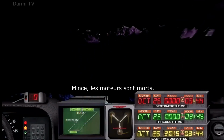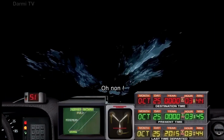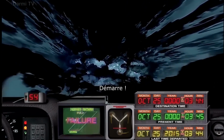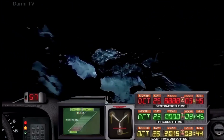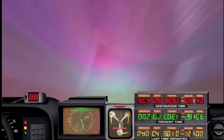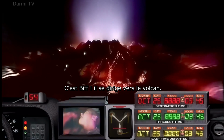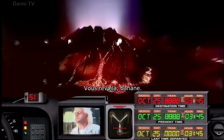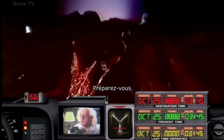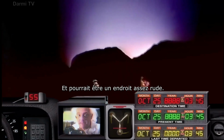Blast! The engine's dead! Uh-oh! Everybody lean back! No, lean right! Wait! Oh, no! Hold on! Come on, baby! Start! Yahoo! I'm going backwards! Hang in there, volunteers! Headed toward that volcano! Hello, buttheads. Hey, you guys don't know when to give up, do you? Prepare yourselves, people. I suspect that the primeval Hill Valley that we're about to enter could be a pretty rough place.